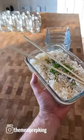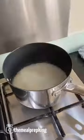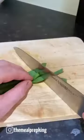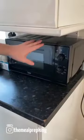How to meal prep rice safely. Rinse some more. Cool the rice down quickly with cold water. Will it freeze? Yes. Can you reheat it? Absolutely.